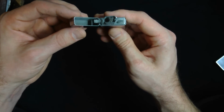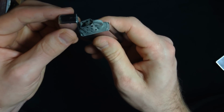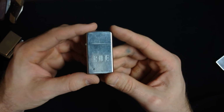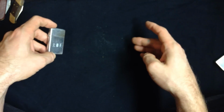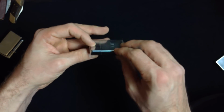A lot of grime in this one. You can see that whatever the fuel was has coated the insides of this with a gray, suspicious gray powder. Oh, it came off all over me, of course. And on my fabric here, that's fine. Whoa. Alright. I may be insufflating this. Alright.